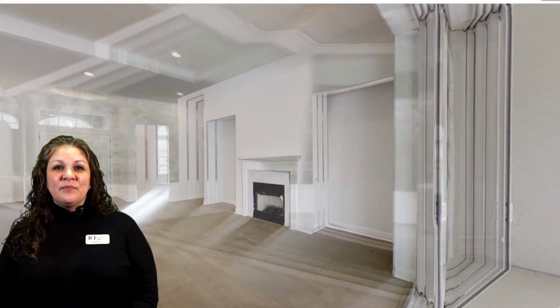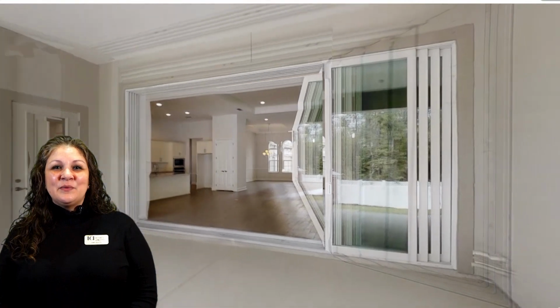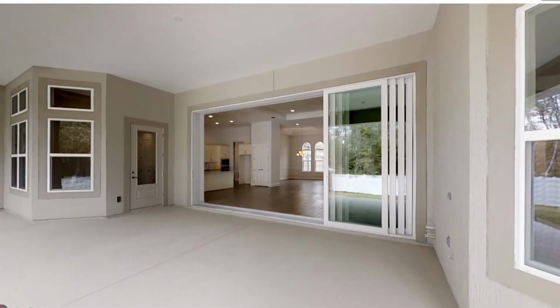The heart of this home, you will enjoy tons of natural light in the gathering room, and it's complemented by a gourmet kitchen and nook. This home sits on a preserve lot and is waiting for you to call it yours.